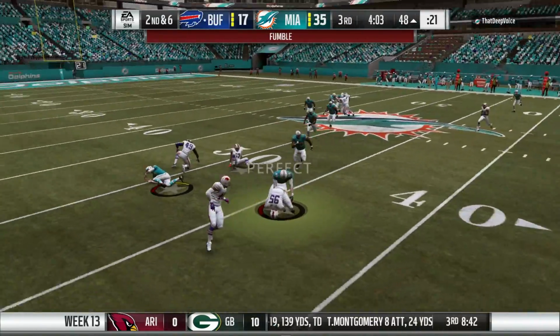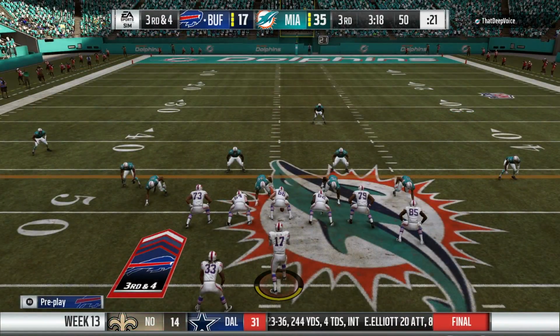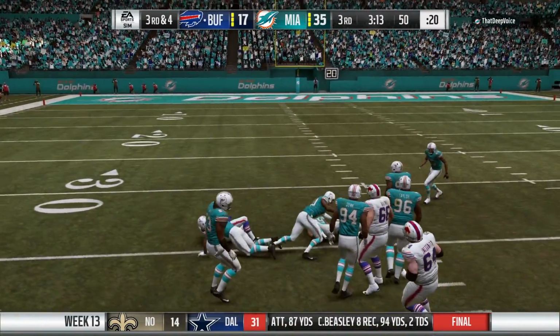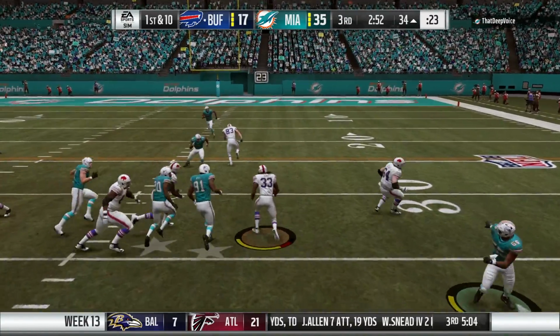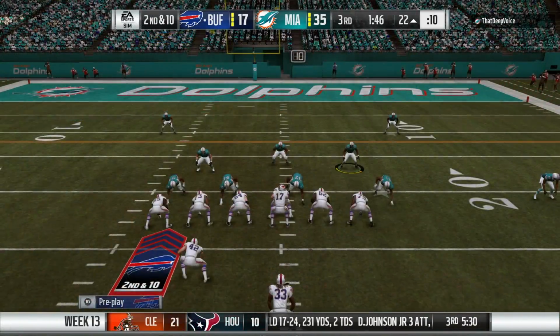He fumbles and scrambling for the ball, and it is finally picked up by Kyle Williams with the fumble recovery, the veteran, with a huge play right there on the recovery. And just like that, we're back to the Bills on offense. Kelvin Benjamin going to get the 1st down right there. And now on 1st and 10, it's going to be Chris Ivory making some moves. He'll pick up a 1st down to the 25-yard line.